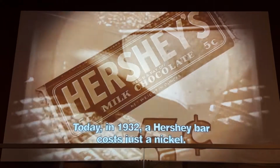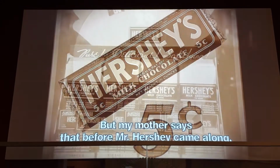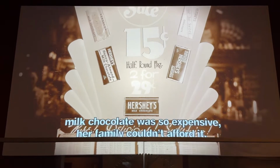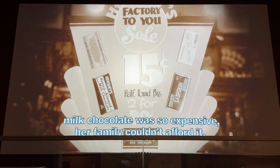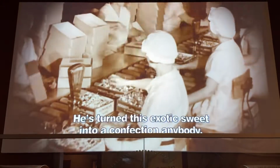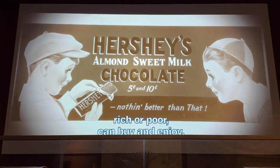Today in 1932, a Hershey bar costs just a nickel. But my mother says that before Mr. Hershey came along, milk chocolate was so expensive, her family couldn't afford it. Milton Hershey is a true visionary. He's turned this exotic sweet into a confection anybody, rich or poor, can buy and enjoy.